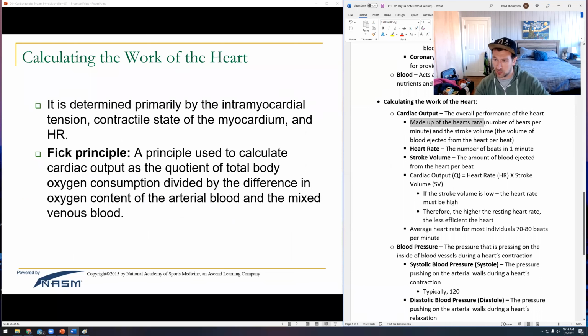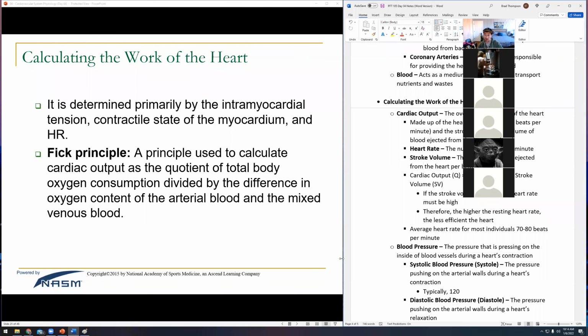It is made up of your heart rate, that's the number of beats per minute, and your stroke volume, the volume of blood ejected from the heart per beat. So we actually have a formula to calculate this, right? Heart rate, number of beats in 1 minute's time, stroke volume, amount of blood. I can't really measure your stroke volume very efficiently. It needs some really fancy equipment to do that. I can't do that in the gym, right?